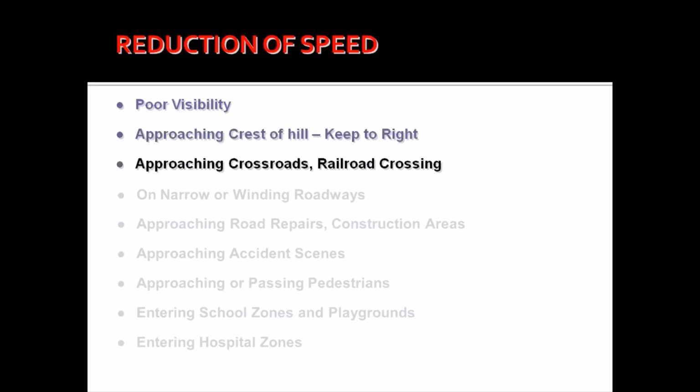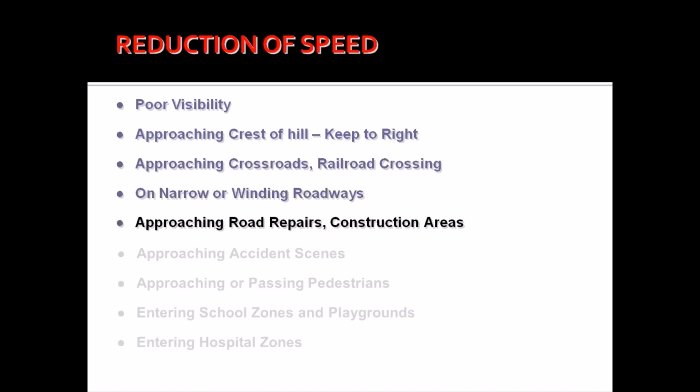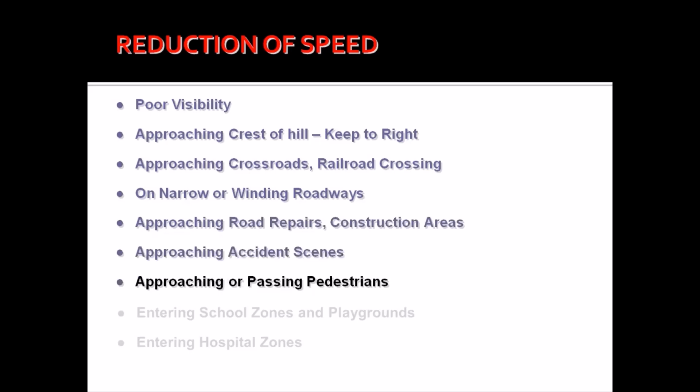Approaching crossroads, railroad crossing, on narrow or winding roadways, approaching road repairs, construction areas, approaching accident scenes, approaching or passing pedestrians, entering school zones and playgrounds, then entering hospital zones.